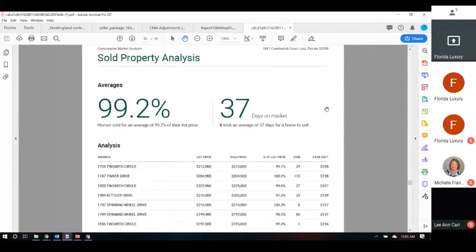This is one of the things that I really like. This shows on average, homes sold for 99.2% of the list price. So if I have a seller that says, hey, I want to list it really high to be able to come down, well, is that something that really happens in this neighborhood? No. They're getting 99% of asking price. They're listing it right and selling it for full asking. So how about we list it at the right price and then you really don't have to come off?